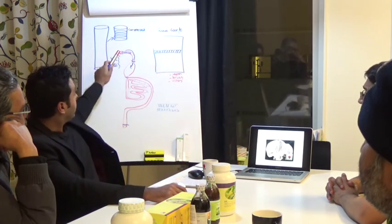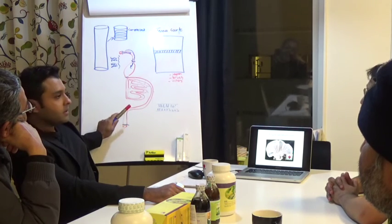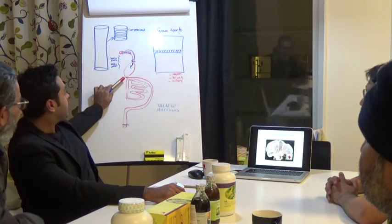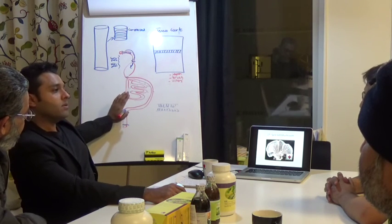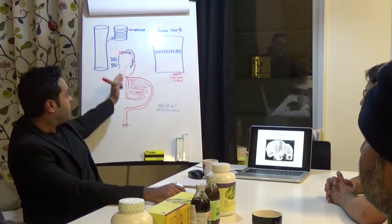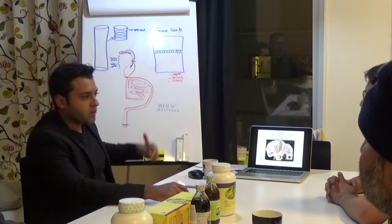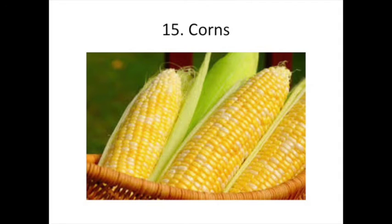If any part of the colon is not clear, if you have any blockage, this peristalsis will be slow, then the digestion will be slow, fat storage will be high, and if it's blocked here, the blood is not passing through, then you can have a heart attack. So it's very important to have a clean stomach.